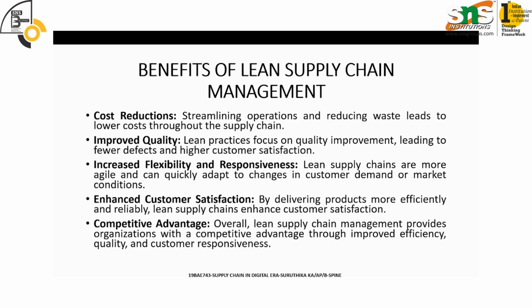Second is improved quality. Lesser the number of errors, better the quality. Better the quality, greater is the customer satisfaction. That is how quality framework works in lean supply chain. Increased flexibility and responsiveness. Lean supply chains are more agile. They are more flexible in general. Lean supply chains generally adapt easily to changes in customer demand. They may adapt easily to market conditions as well.